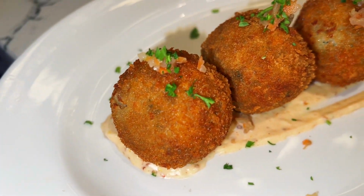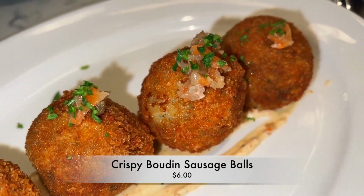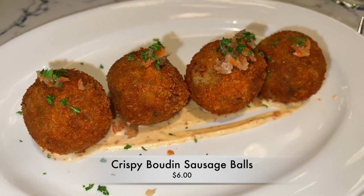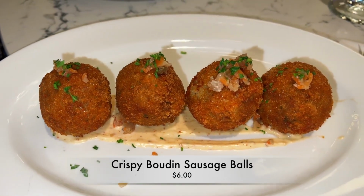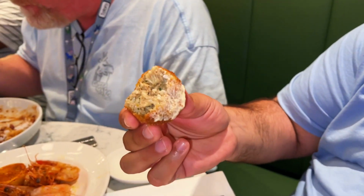I think they're like $6, and it's got some sort of sauce on the bottom, some sort of mayonnaise sauce, I think. But I'm gonna dig in, let you know how it is. My sisters were right. Emeril's is the best food on the ship.